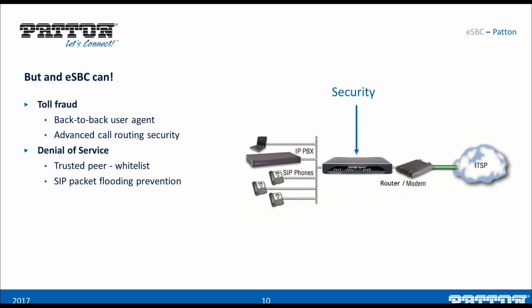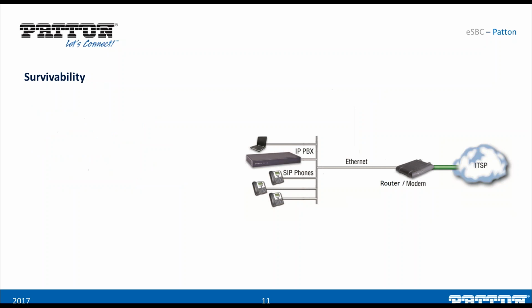And then we do have SIP packet flooding prevention, wherein the moment somebody tries to flood our SIP traffic from outside, we can sense that traffic and dynamically stop those particular IP addresses from pushing any further traffic. We can block them for a certain amount of time, or we can block them altogether.